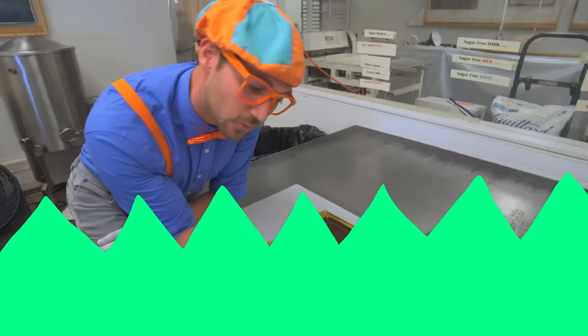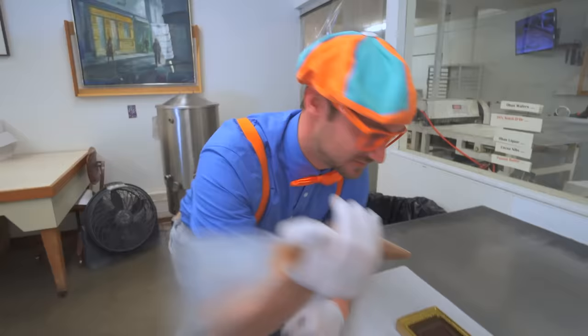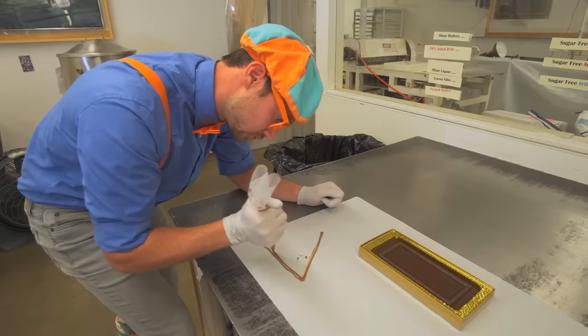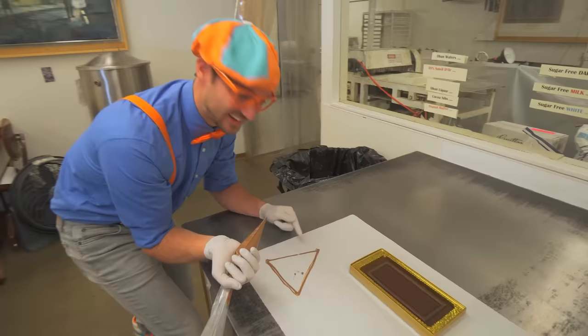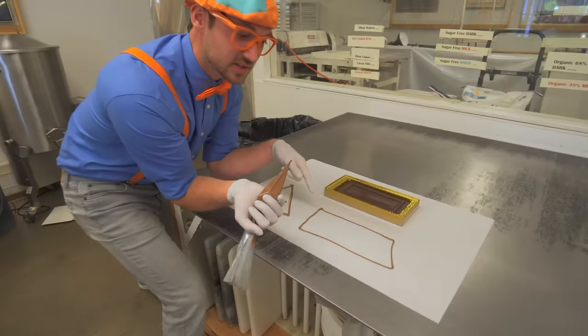Ooh, look. I have some chocolate in this plastic tube. I cut the bottom off, and now I can make a masterpiece. Ready? Whoa, it's coming out. Okay, let's draw a triangle. Oh. There we go, good job. Now, how about a rectangle? Ooh, that rectangle kind of looks like a chocolate bar. Hey, here's a chocolate bar.